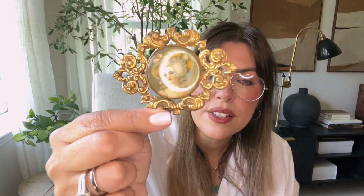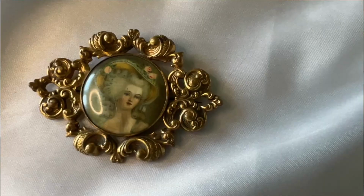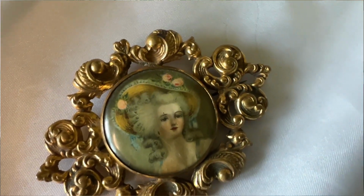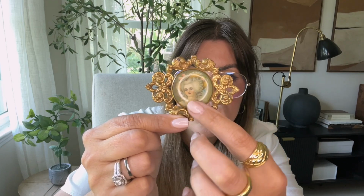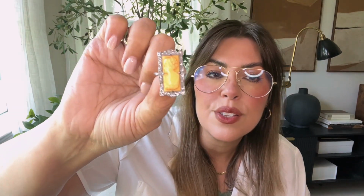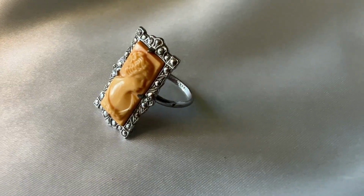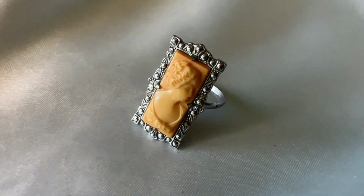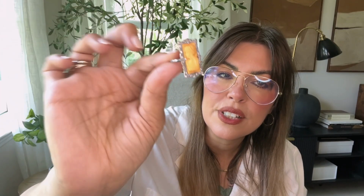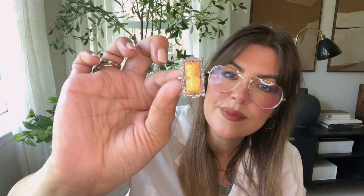Here's a hand-painted beautiful lady. Now there is a slight crack to this, but it isn't glass, so this can easily be replaced. Here's the back, and it is quite a nice large brooch. Then I found this beautiful period sterling silver celluloid ring. This is a size 6, and it is hallmarked inside sterling.